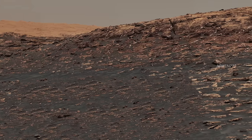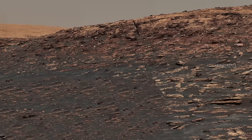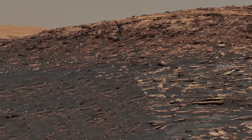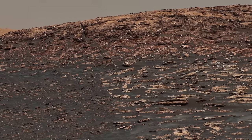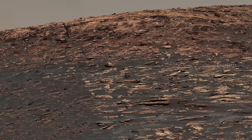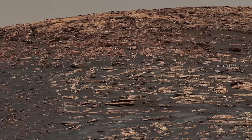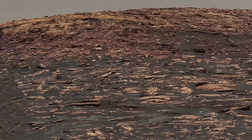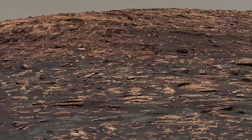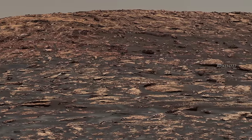Scientists are using such images to determine the ancient environment these rocks were deposited in. The repeated beds indicate progressive accumulation of sediments that now make up the lower part of Mount Sharp, although from this distance it is not possible to know if they were formed by aqueous or wind-blown processes. Close-up images collected as the rover climbed the ridge will help answer this question.